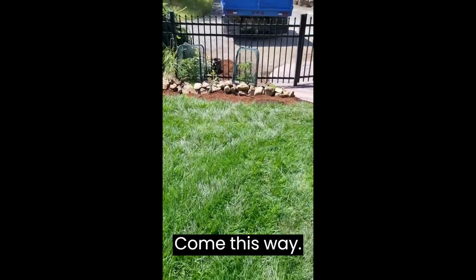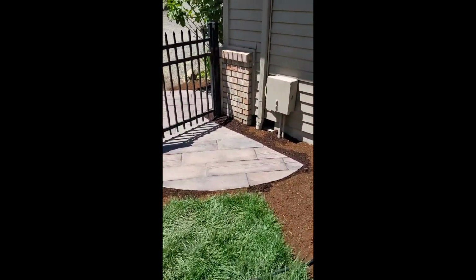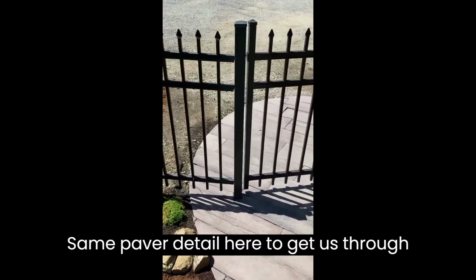Just come this way. Same paver detail here to get us through the gate.